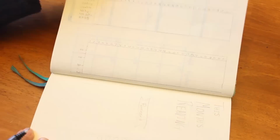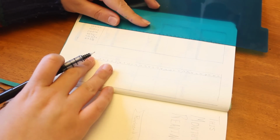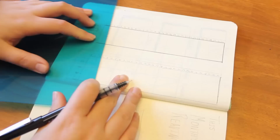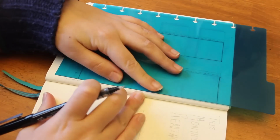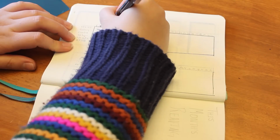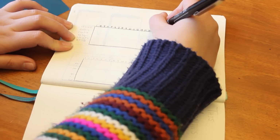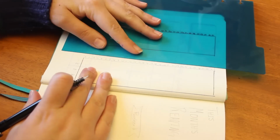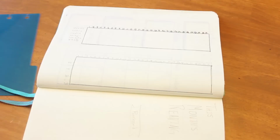Alright, and then I have my trackers. So I have 2 trackers on this page. I have a habit tracker and I have a pages read tracker. So the habit tracker is pretty basic. It's just like every day, have I done these things? Like water, have I read, have I done something creative, have I studied Japanese? That type of thing. You just fill in a box when you've done it.